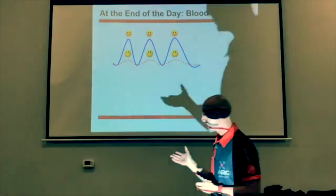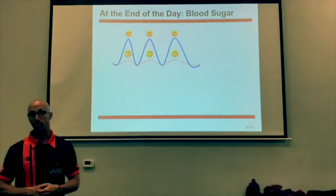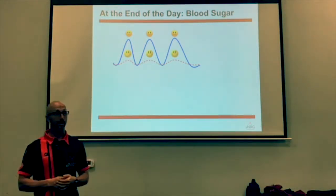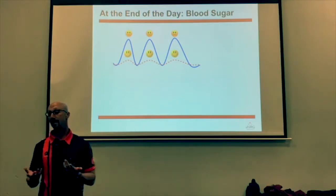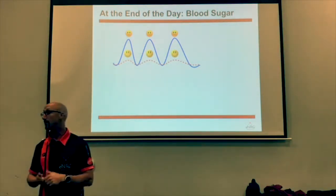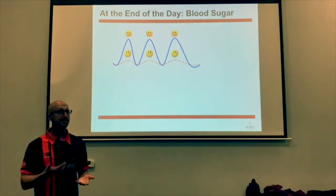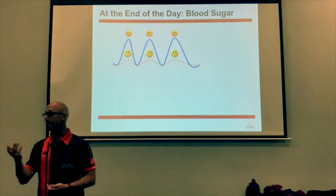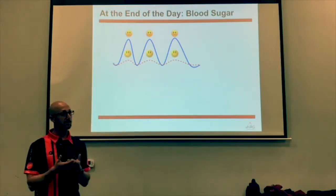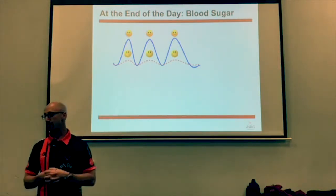All right, so at the end of the day, it really is about blood sugar. We've got our happy blood sugar line, which is the red dotted one, and we have our unhappy blood sugar line. Now, sometimes you're going to have an unhappy blood sugar line. We know that, right? You're going to make a mistake. You're going to be vulnerable. That's okay. That's that healthy relationship with food. Eat your chocolate. Eat your pizza, your potato chips, whatever, right? But do so when you're not vulnerable.